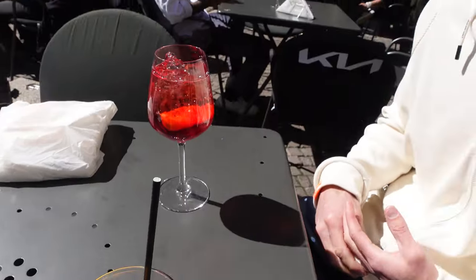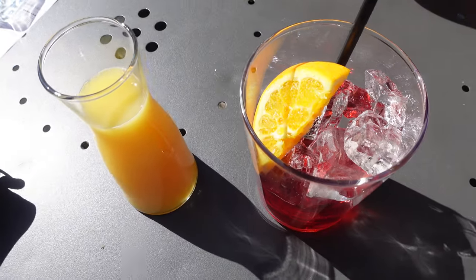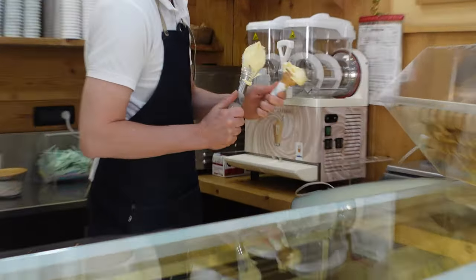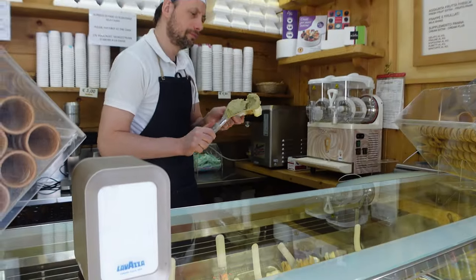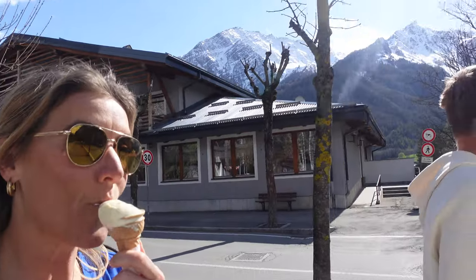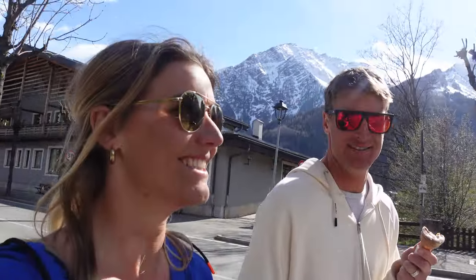Giribaldi and a Campari spritz, and I didn't know what mine is, and it looks like it's this. After exploring Courmayeur for about 2 hours, I officially got gelato. An Aperol spritz, well, not really Aperol spritz. Cocktails in the sun. Super quiet.